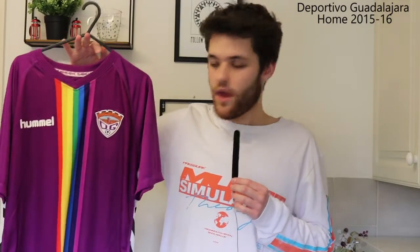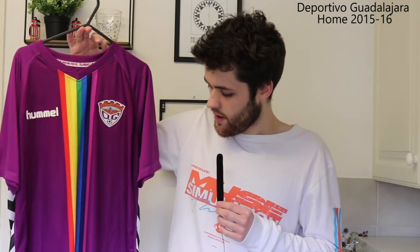This one is a rainbow. It's the Deportivo Guadalajara shirt in Spain.